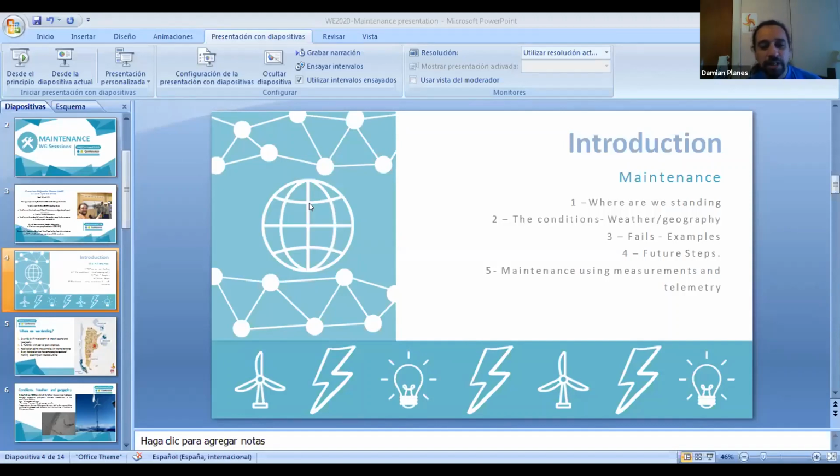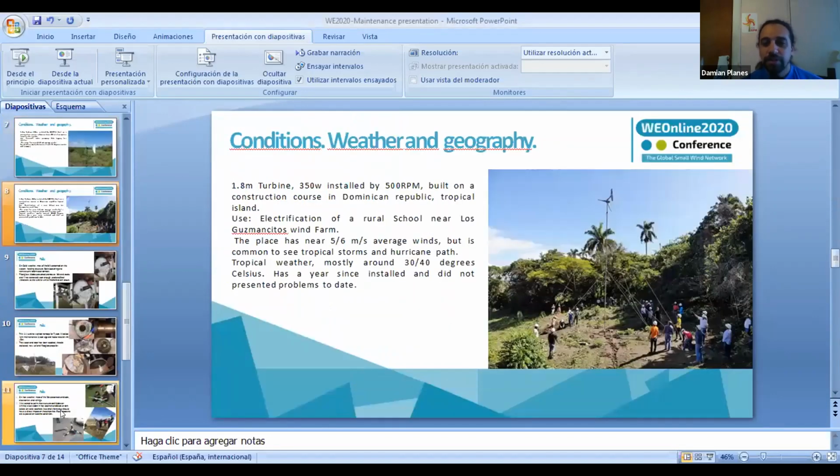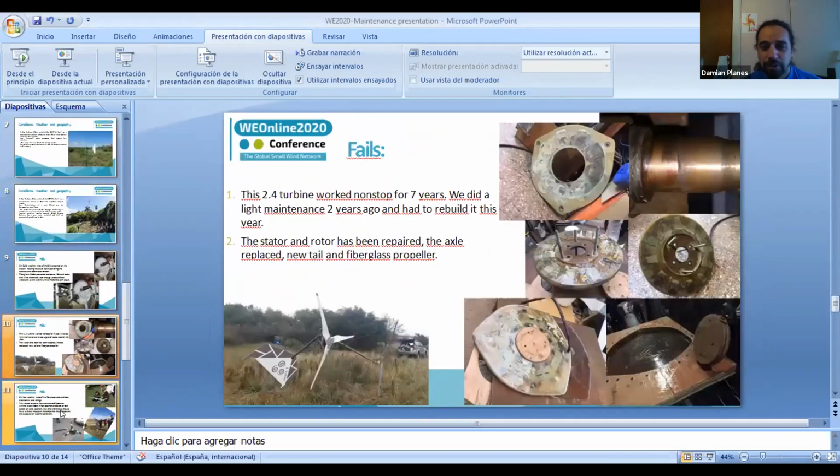The one I replaced on this turbine, the wooden propeller had one maintenance to fix it. The propeller was already very worn out, so we had to make a new wooden blade or replace it with fiberglass. We chose the fiberglass and we will see how it works.